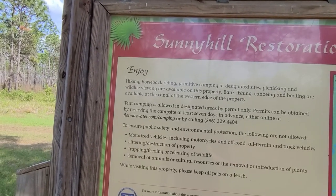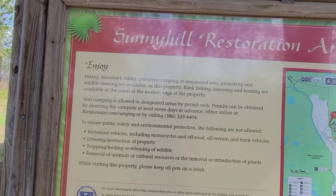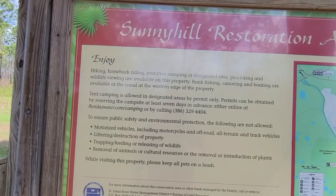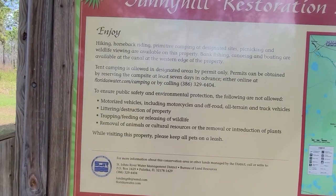floridaswater.com/camping. That's where you're going to get your permit. Or you can call 386-329-4404. That's 386-329-4404. So anyway, that's about it.